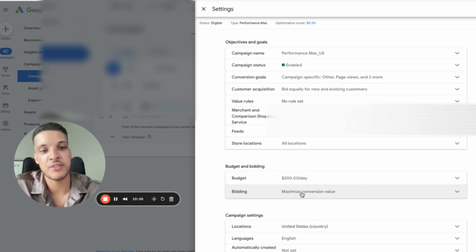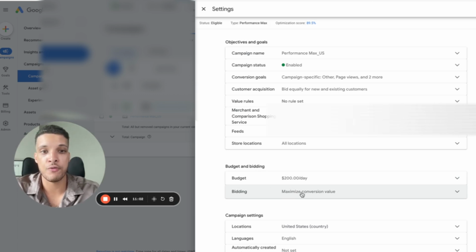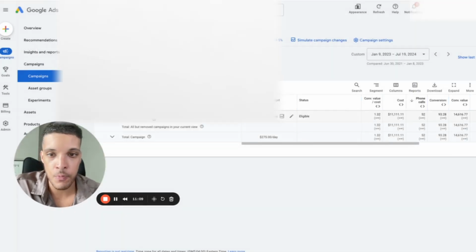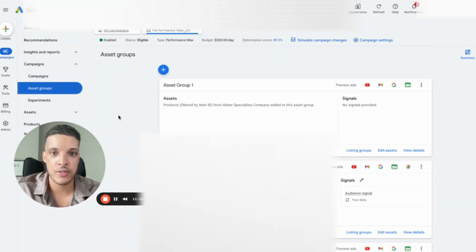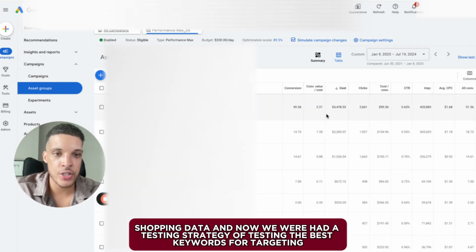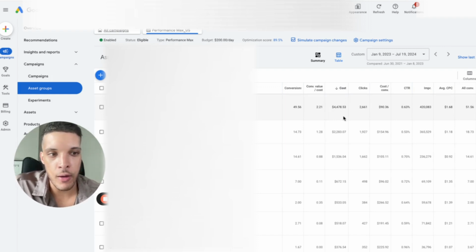So we switched to a maximized conversion value. So this is Google's going to favor purchases a lot more because it's tracking more revenue, especially if you don't have offline conversions integrated. So we essentially switched to maximized conversion value bidding strategy, and that really changed the game for this account because not only did we have the feeds linked now, we had purchase data, but now we had the power of PMax utilizing our search, dynamic search campaign data, our shopping data, and now had a testing strategy of testing their best keywords, retargeting, and it really helped to blow the account up.